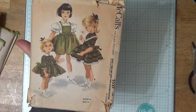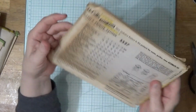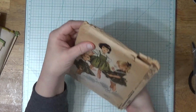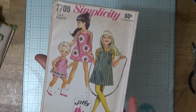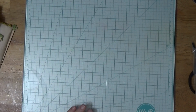I just love this little girl. She's looking up in wonder, I think. So pretty. I think they put dates on the patterns for some reason. It's older. It's been around a while. And then look at these happy girls. They're so pretty. This one's 1970 something, I bet, if I can find a date on it. Oh, 1968. I was wrong. Getting close to 1970.